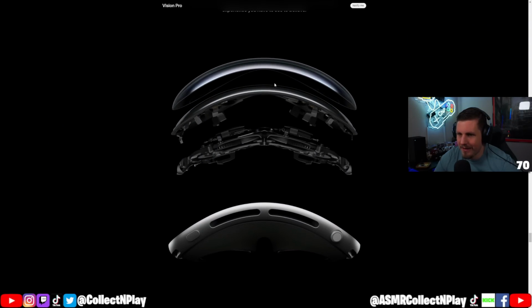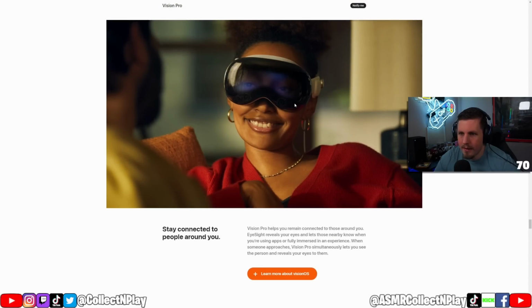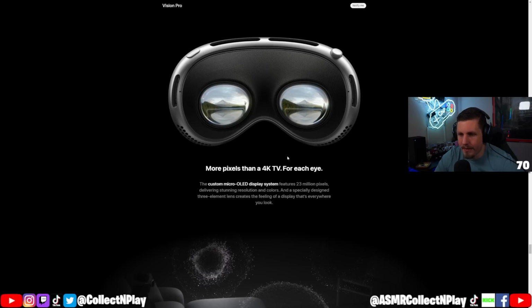Oh, there's the guts of it all. I wonder if it's going to show that process. It was pretty cool in the video demo that they had. Basically, she had the headset on, she was working, she had everything in front of her, and then somebody walked up, and it moved, it conformed to them. It was incredible. More pixels than a 4K TV for each eye.